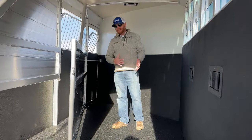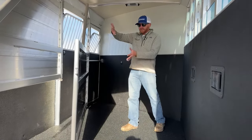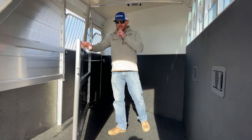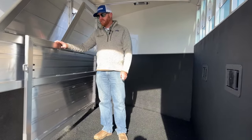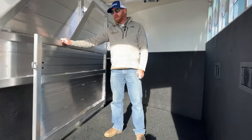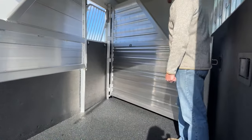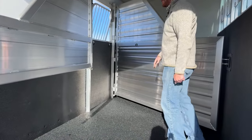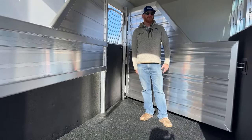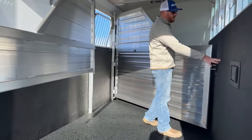So this trailer is tipped towards the passenger side. Cimarron uses these big springs. You can see they're already trying to pull. If this trailer was level, these would be against the wall. So it wants to pull it towards the driver's side so we don't have to hold them open. But if you put your hands on these dividers, everything's smooth, everything has a radius, horse safety is number one. So that's definitely a big feature there. You could add pads after the fact, anything like that. Kick mats all the way around.